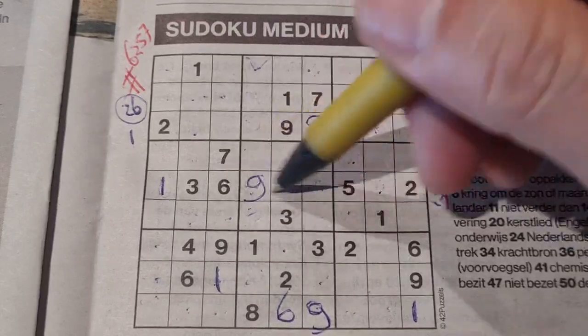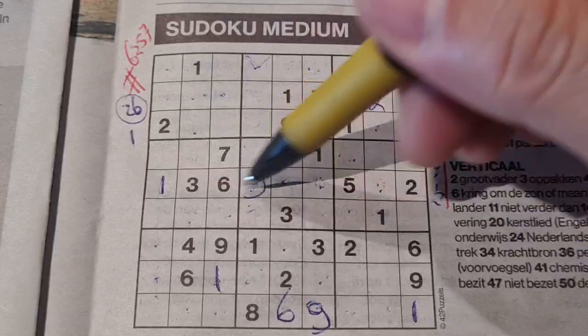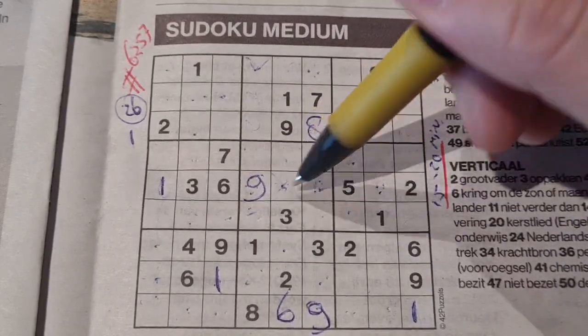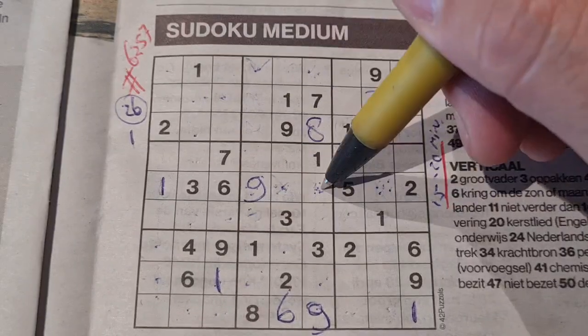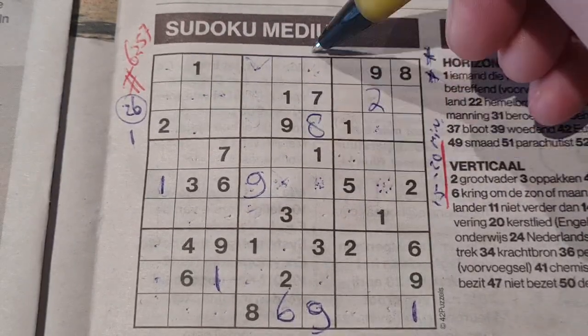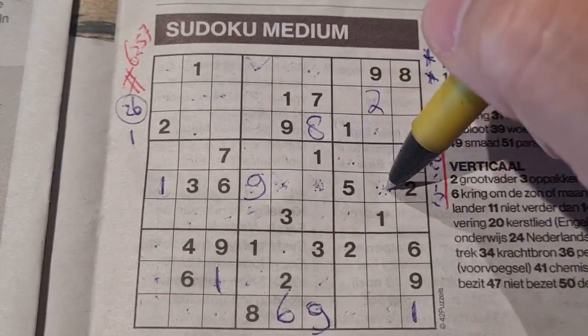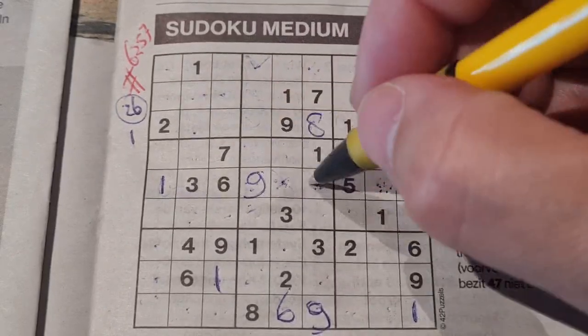3 missing numbers in the middle row. Those missing numbers are 4, 7, and 8. Then look for 7 and 8 in this column. So no 7, 8 in this box. 7 and 8 go in those two boxes as a pair. So 1 digit left in the middle row for number 4.